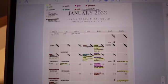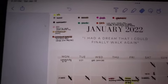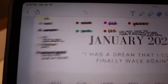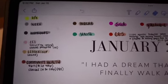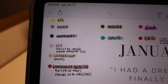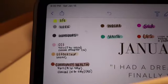But January is where I put all these headers here, just so I can stay on track and remember how I color code each class. These are the colors that we will be focusing on because these are the classes that I will be taking.